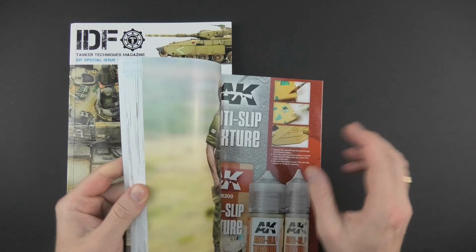In both volumes we have introductions to articles written by Michael Maas, an Israeli armour specialist, with photos of the real vehicles. If you are looking for inspiration, interesting ideas and tricks, I definitely recommend these books.